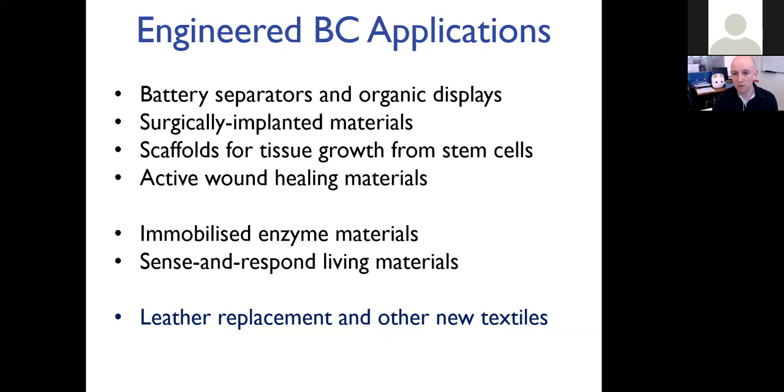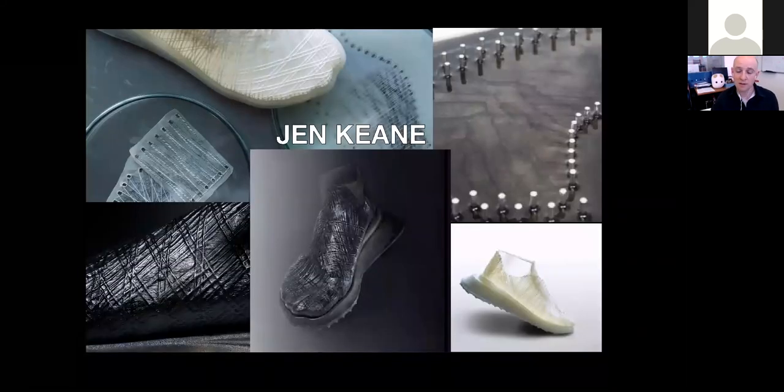And so we have in my group collaborated with a designer who works in the fashion industry called Jen Keane. And she has developed this very unique way of growing the bacterial cellulose with threads forming weaves and can grow bacterial cellulose-based shoes using her approach. And we even have ones that produce their own color as they're growing. The world's first, I guess, item of clothing that grew the color through genetic modification, so that the dyeing process happened due to GMO as the material was being made.